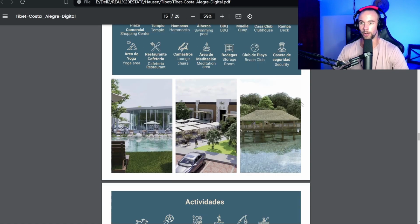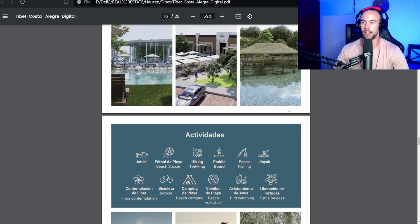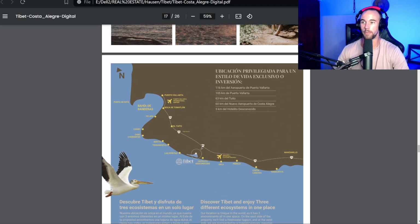Okay. So, here's a list of all your amenities and different activities that are going to be there. They're going to build a trail around the whole estuary. So if you want to go on a bike ride, it's something like a 40-kilometer trail. So here we go. Here's the map again showing Puerto Vallarta. They say it's an hour and 40 minutes. I call it 2 hours for pee breaks. And then another 30 minutes to the Costa Alegre airport.